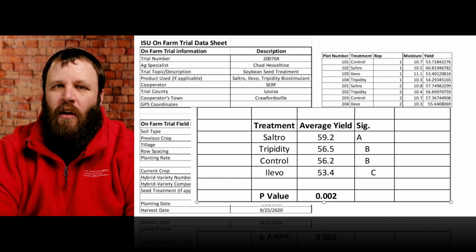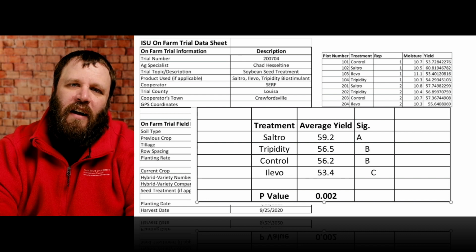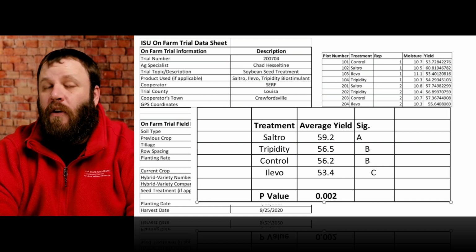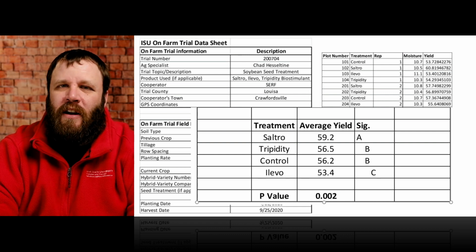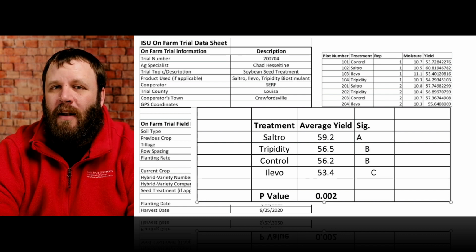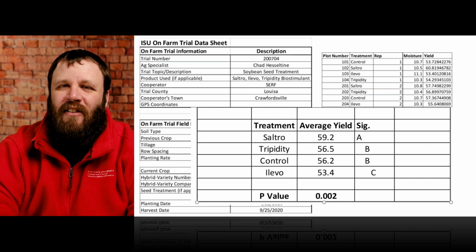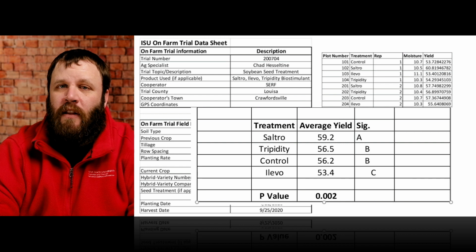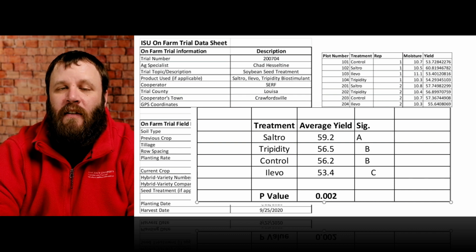So for this particular trial, we noticed that Saltro had a yield of 59.2. The statistical significance of this, the p-value for this trial, is 0.002. So that means this trial is very statistically significant. But what are the differences within there? So we look at the trial that has the A's, the B's, and the C's. Anything that has a corresponding letter, like the Tripidity and the control, that both have a B, those are not statistically different from each other. However, the Saltro with an A is different than the B's, and the A is different than the C's. And conversely, the B's are going to be different in the same way.